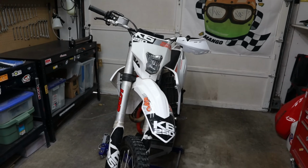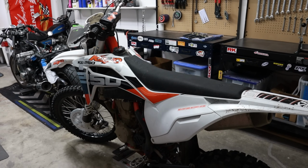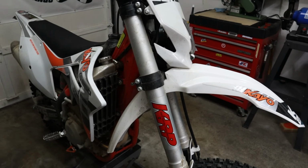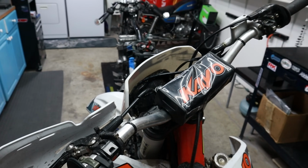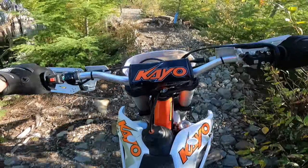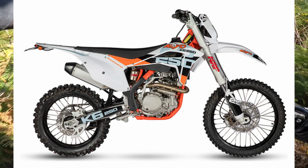So in conclusion, this bike may be made in China, but its build quality, its fit and finish, it's absolutely on point. The K6, it's a freaking beast, provides enough power and torque for me. I think it would also provide enough for any experienced rider, but also beginners could probably get away on this bike as well. So if you're in search for a dirt bike, but you're not trying to break the bank, Kayo is a pretty good option.